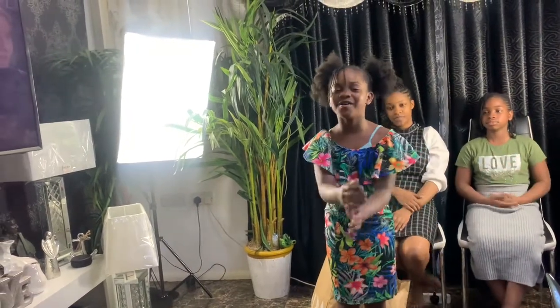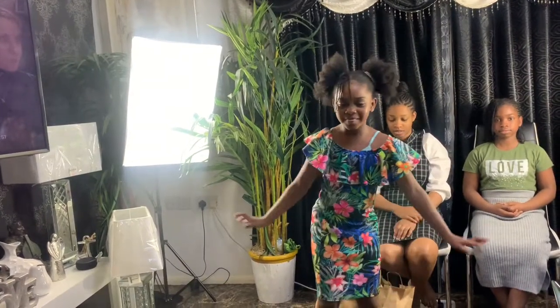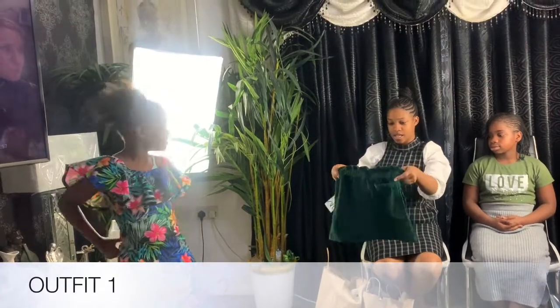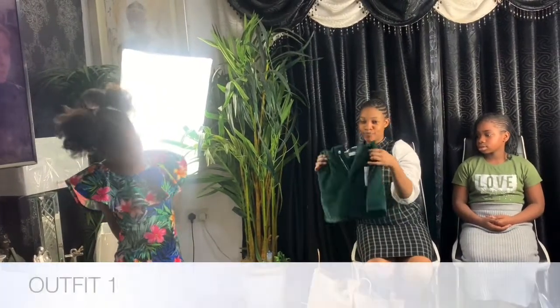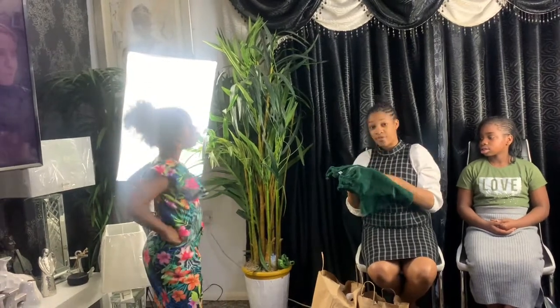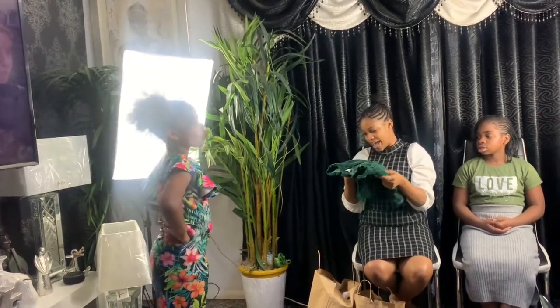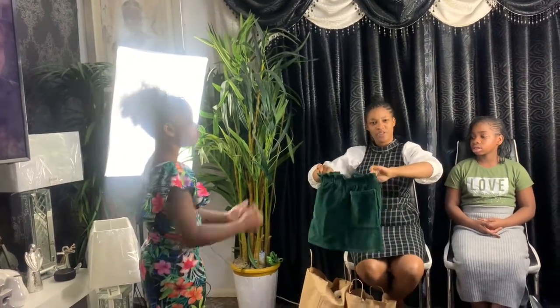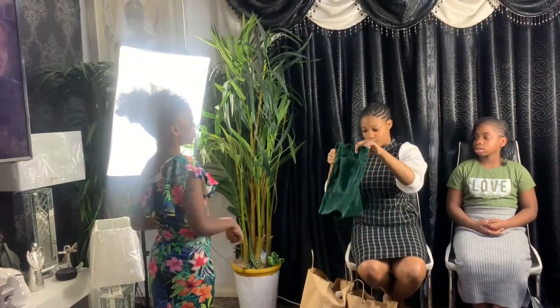3, 2, 1, go. My sister will be giving me the outfits and I'll be trying them on. So first we have this green skirt. It's $12.99 and it's a size 11 to 12. I don't know if that'll be too big, but okay, so we've got that.